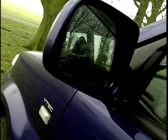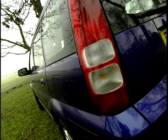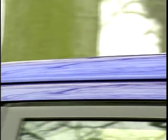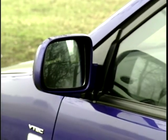Now, the model we have here is the five-door, and although it isn't quite as stylish as the three-door, it's a more practical proposition. Along with the two extra doors, this model is 100 millimeters longer, both in overall length and wheelbase, helping to provide extra rear legroom.